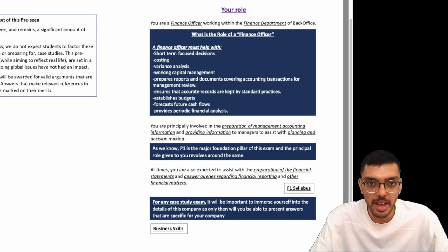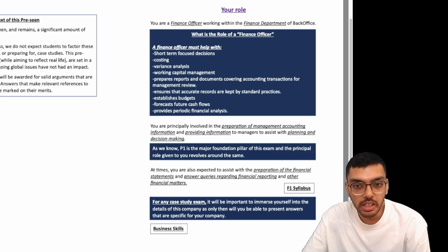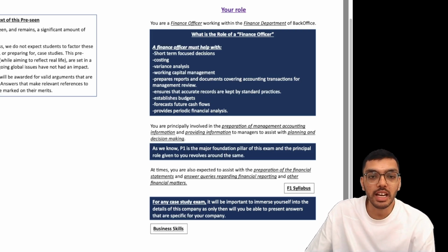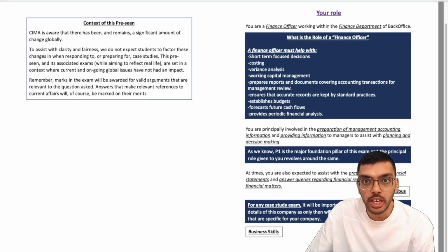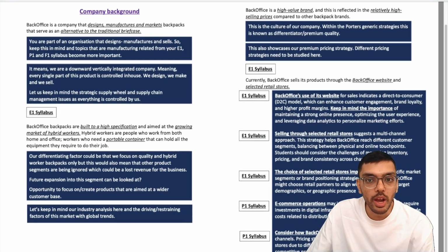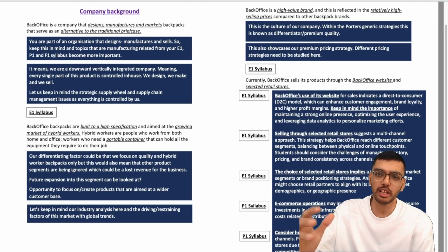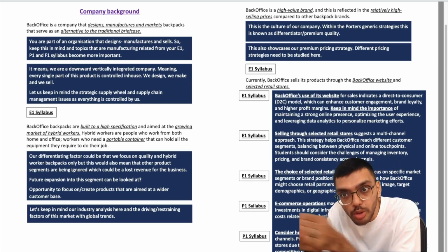So for any case study exam, it will be very important to immerse yourself into the details of this company, and only then you will be able to present answers that are specific to your company. To do well on any case study exam, the first base is knowing your business. If you don't know your business, do not expect yourself to do well on this exam. So I always say the first step to positive exam preparation, let's put it that way, is knowing your company. Because no matter if you've done your E1, P1, F1 revision, but you don't know your company, what are you going to relate to?